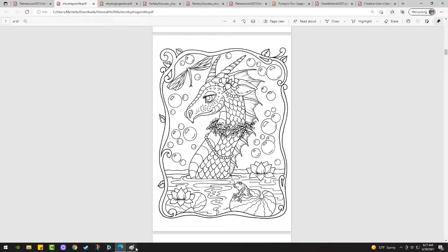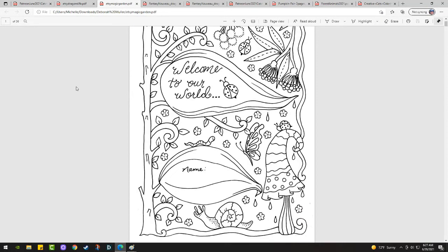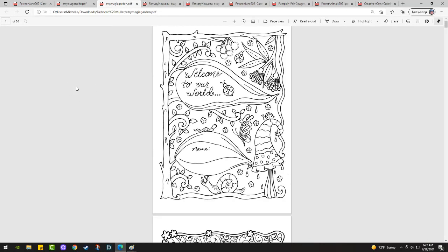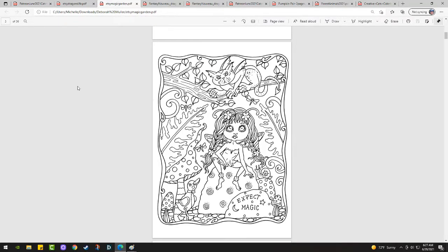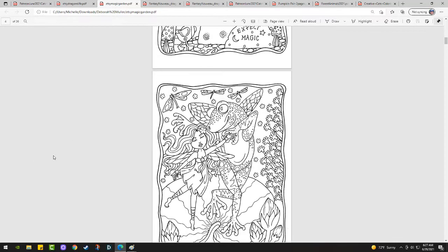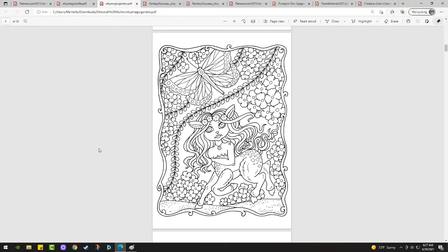The other one I purchased through digital download was the Magic Garden. And again, we'll do a few pages here. These look to be a little bit busy pages, but I'm pretty okay with that. That weird cat bat thing, man. This is my kind of weird, y'all.